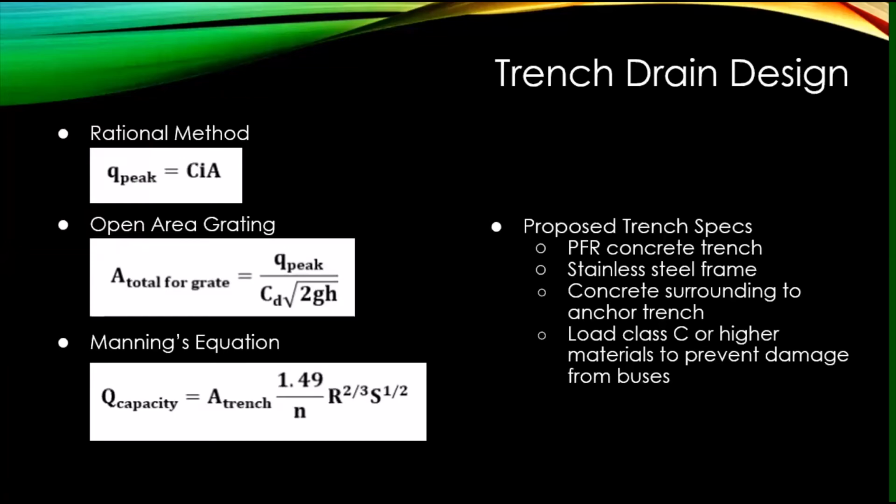We propose using polyester glass fiber reinforced polymer concrete trenches with stainless steel frames and concrete anchoring. The bottom slope of the installed trench drains were designed to be between 0.5% and 1%, and the materials chosen were all load class C or higher to allow commercial vehicles, including buses, to drive over the trench without fracturing them.